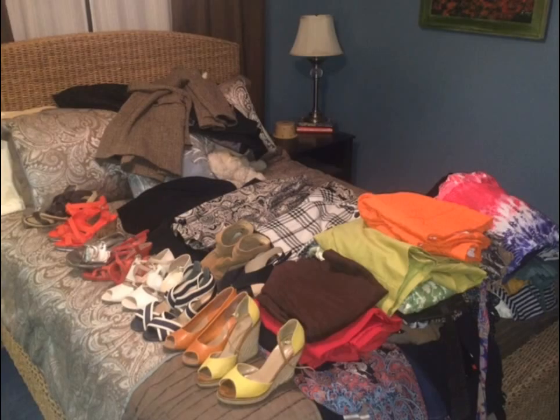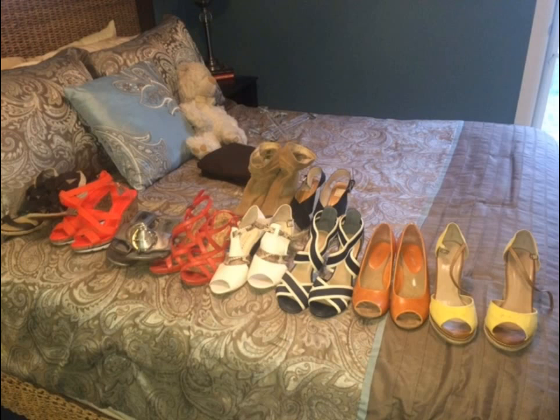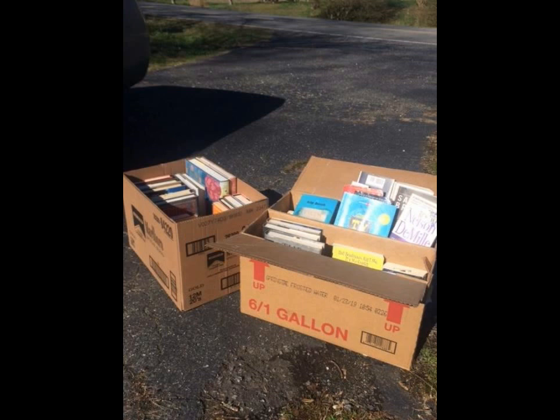Lots more clothes. And of course, some furniture as well. The shoes were kind of hard. I still have quite a few more to get rid of. This is only the beginning. Sold my books and traded them in at the bookstore.